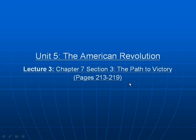In previous lectures we have looked at the Battle of Saratoga, which we called a turning point in the war. And it's a turning point, if you remember, because it is what gets the French and the Spanish involved and for us, the Americans, to have allies in the war. That is a turning point because we get some more support, and that just helps us fight this war. We also looked at some naval battles and things like that with John Paul Jones.